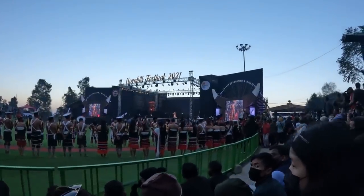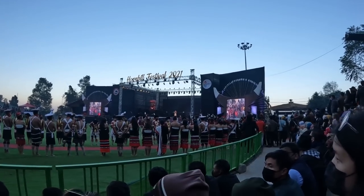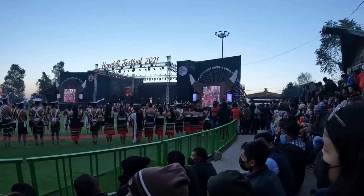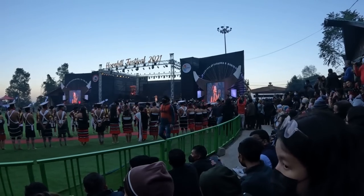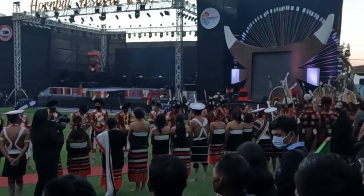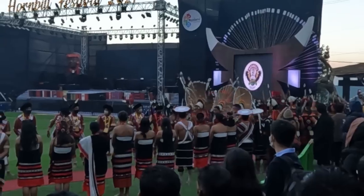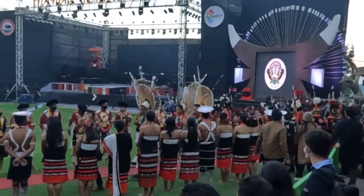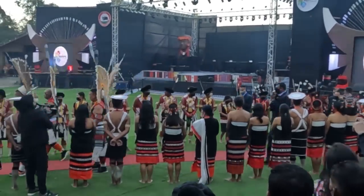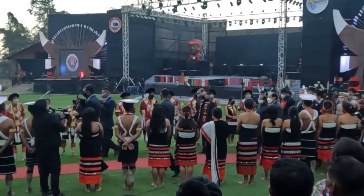So now there is a singer, she's singing, and the chief has just arrived. Honorable Governor of Nagaland. Guys, the governor is here. He's being escorted to the dais by the chief host, Sri Nipyu Ryo, Honorable Chief Minister of Nagaland, and the festival host, Sri Tehovi Yeptomi, Honorable Advisor, Department of Tourism and Arts and Culture.